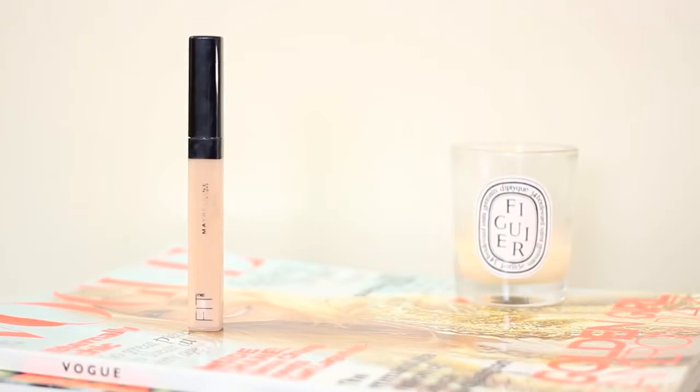There's also a concealer that I've really been enjoying, and it's the Maybelline Fit Me Concealer, and I actually asked on Twitter a while back what all your favourite sort of lower price drugstore concealers were, and I was really surprised how many people said this because I hadn't really heard much about it, and a lot of people were actually comparing it to the NARS Radiant Creamy Concealer, which is one of my favourites.